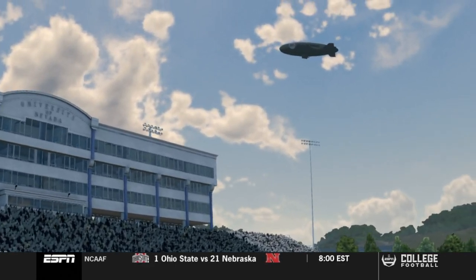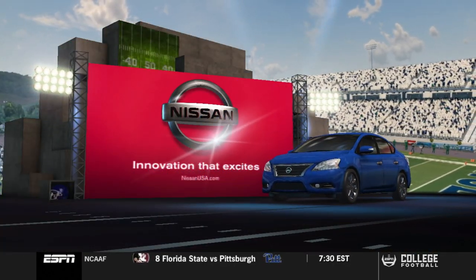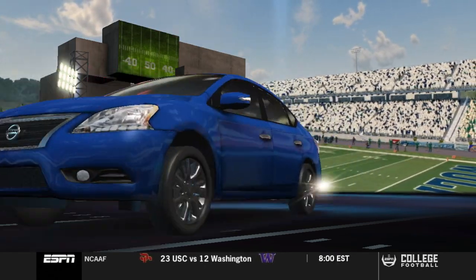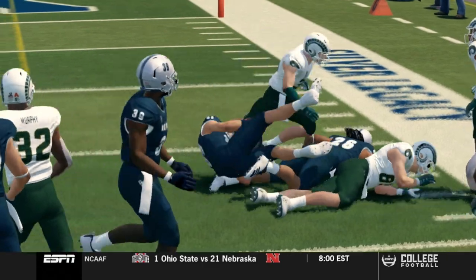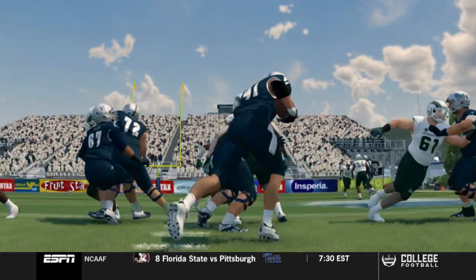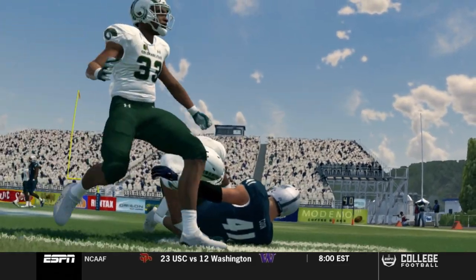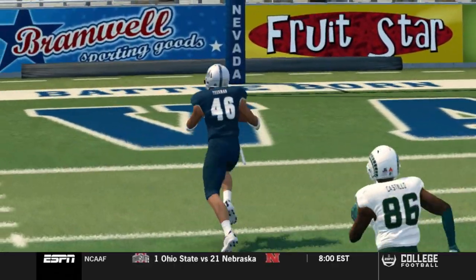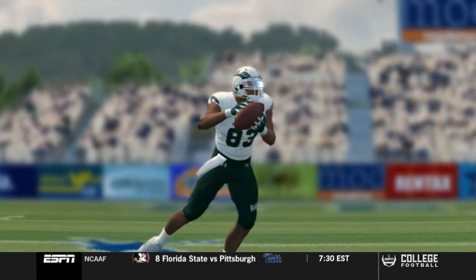Glad to have you with us in the studio for the EA Sports NCAA Football 14 Halftime Show, presented by Nissan. Innovation that excites. Reese Davis and David Pollack here, completely locked in on that first half. I love this first half. Two defenses that will flat stick their face in the fan. I mean, there was some hitting going on out there. Good, clean, tough football in the first half.